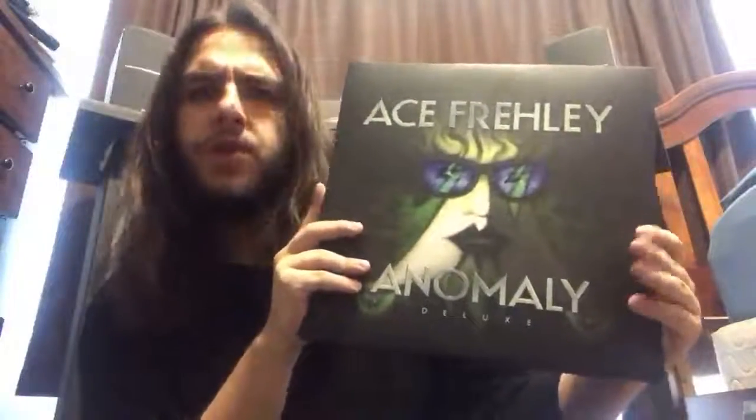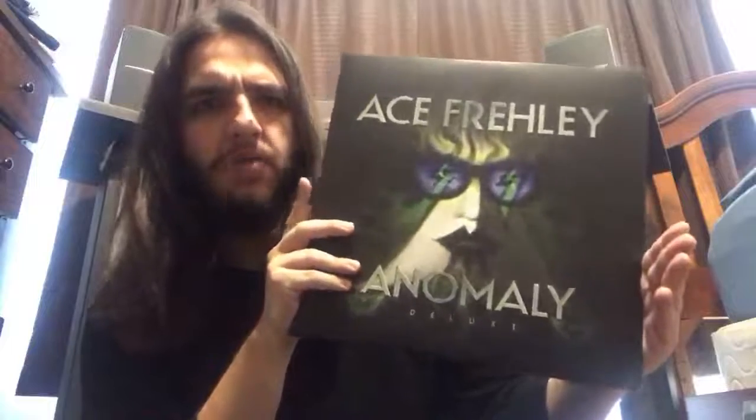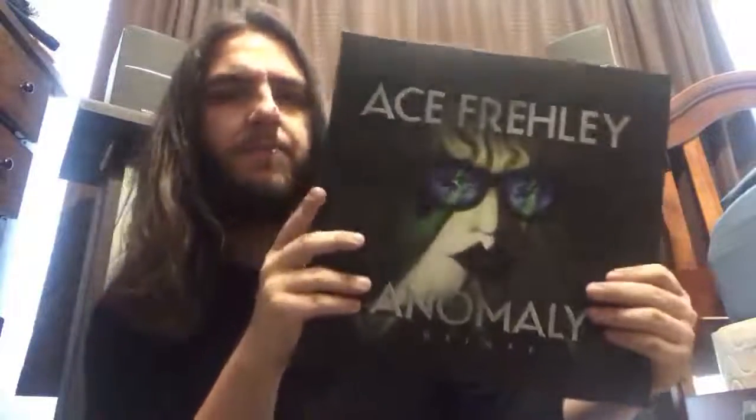I got these two records off of Ace Frehley's website for like $19. And I figured for that price and what they are and how they were kind of hyped up, I'm like, can't really complain. Up front first, we have Ace Frehley's Anomaly. This was his first full-length solo album, which came out back in 2009. First one that came out in a long time, actually.